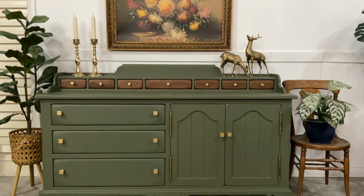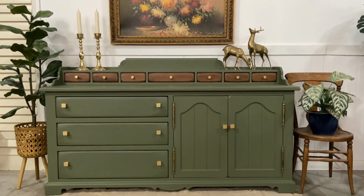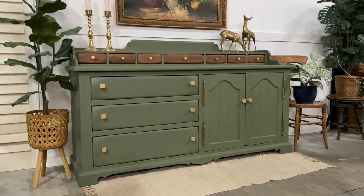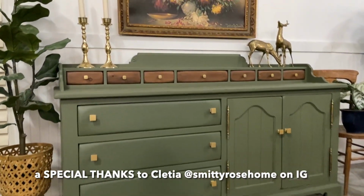I love it now. Thank you all for helping me with this one. You gave me the idea on what finish I needed. I just really needed to kind of hone down and figure out what it was.